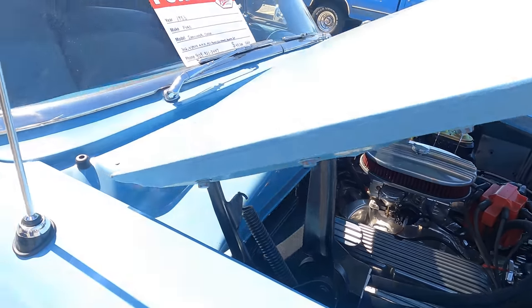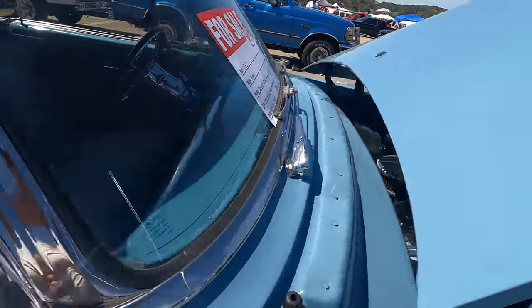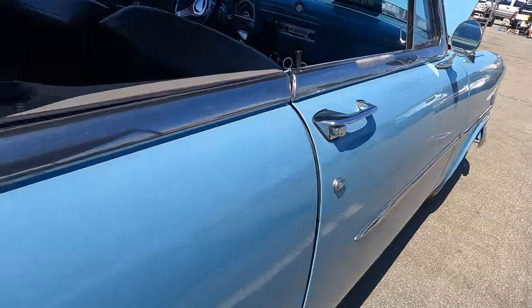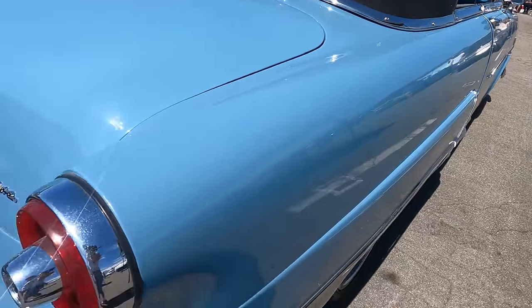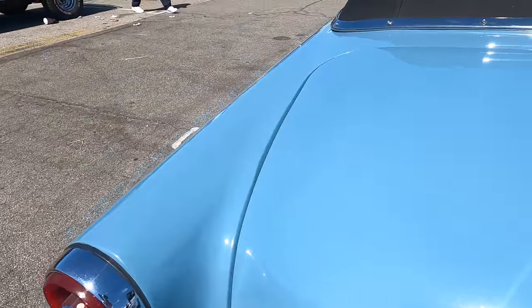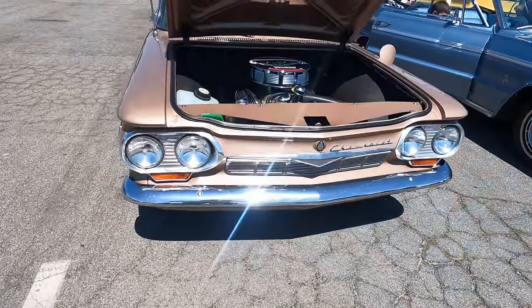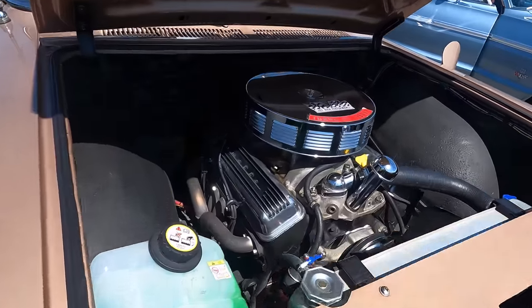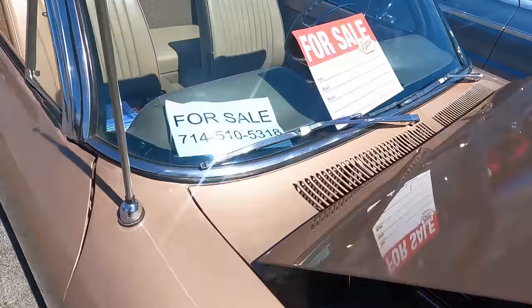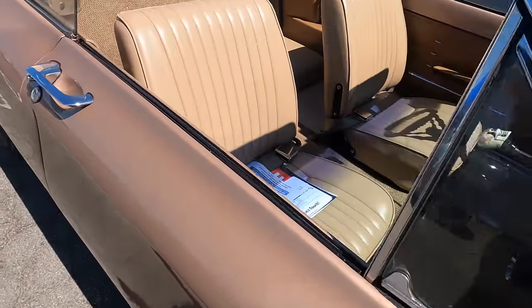Looks like the flathead has been replaced with a 302. 7,000. It's got a modern column on it. Also a very clean car. Bring it over here. Got a Corvair with a small block in the front where the trunk normally is. So it could be yours for 25,000. At least the phone number is legible.